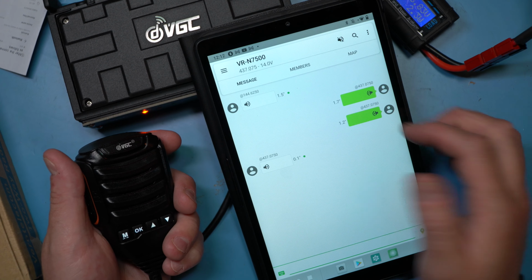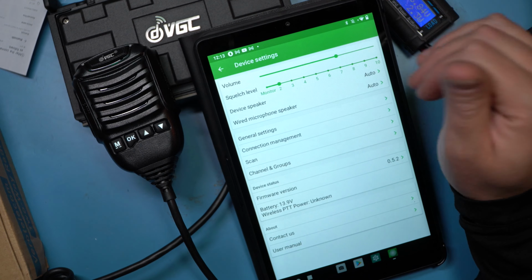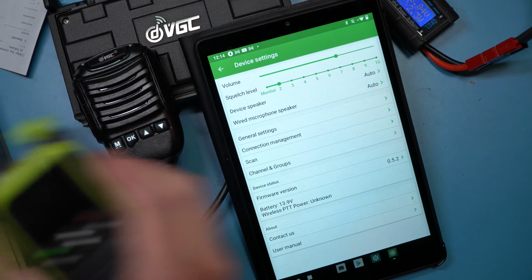So I'm looking at the settings for the radio. If I go to the gear, this is where you see things like volume and squelch. Okay, no big deal. There's the monitor function. For the device speaker, we can change this to the handheld, which we'll get to in a second, or a wired speaker microphone. Let's take that to on. I think we only have a speaker on the hand mic. Leave it auto.